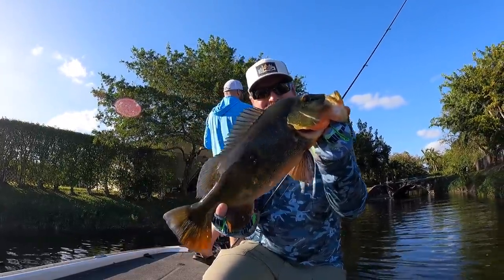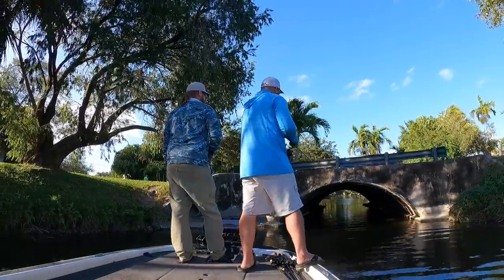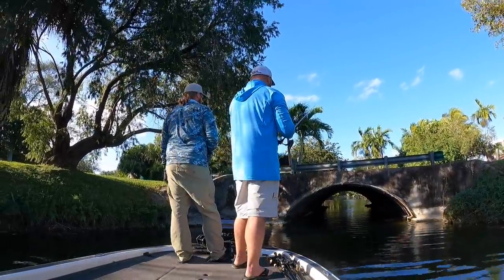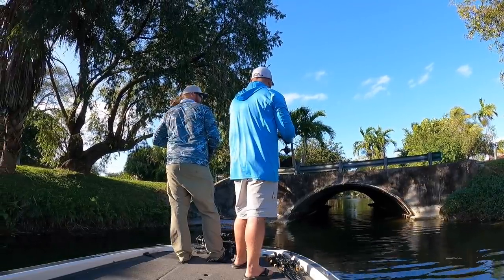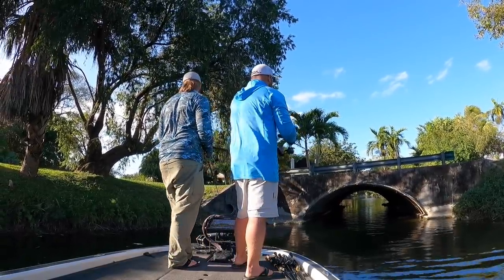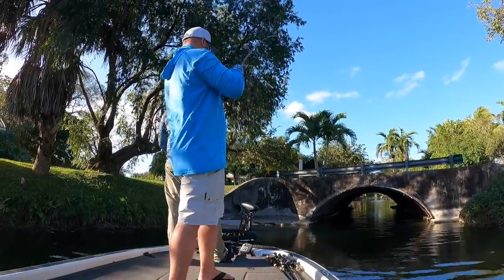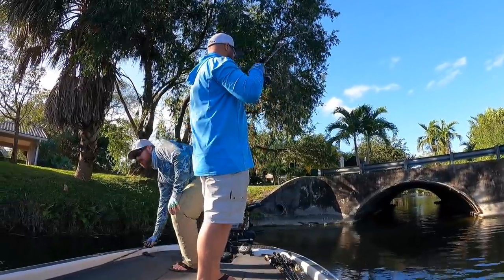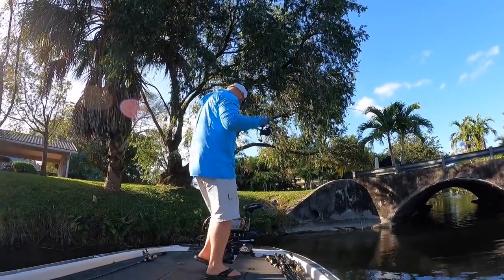Thanks, buddy. So right down the way, I actually hook up right here. I was throwing a Whopper Plopper in there a couple casts before, and it missed the bait a couple times, so I went with the spinning rod, slowed down with that little swim bait. You can hear that drag ripping.